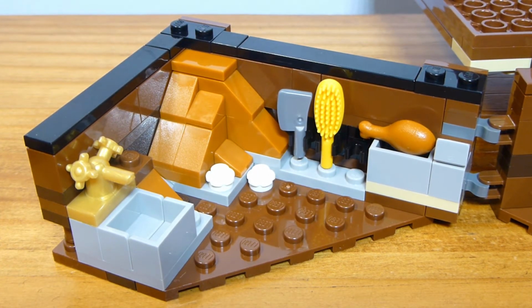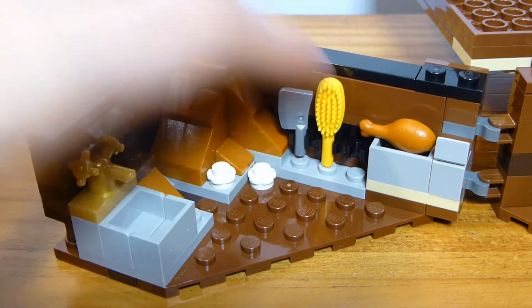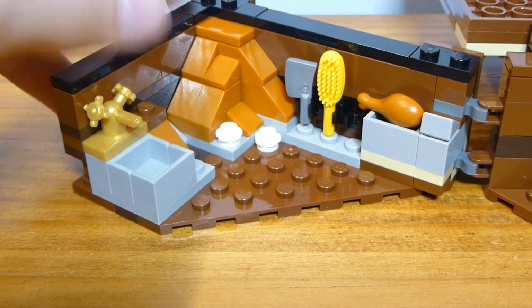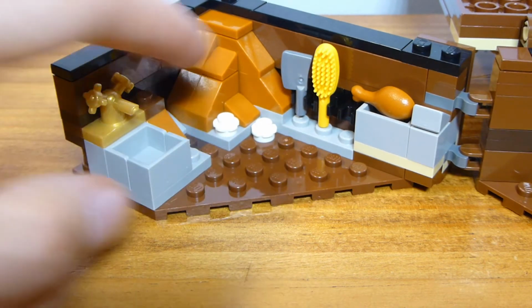I don't think the Rumpant would eat meat, but I think the Thunderbird will, and I don't know about the Akemi. And then you've got a brush here, so I don't know, I guess you can use that to groom the beasts, and that looks pretty good.